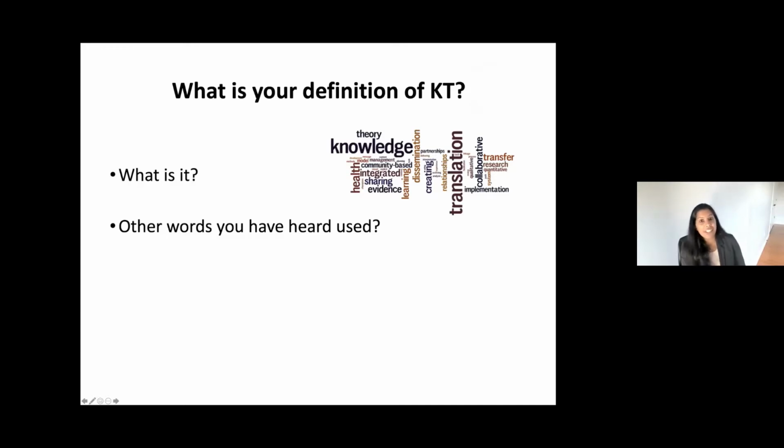So feel free to share your ideas in the chat, or just simply unmute and share your thoughts. Okay, so I see your communication, definitely. That's a really important part of knowledge translation: effective communication, exchange, applying evidence into practice, dissemination of research findings, sharing results, publications, teaching knowledge users, moving research knowledge into clinical practice, improving. Yeah, exactly.